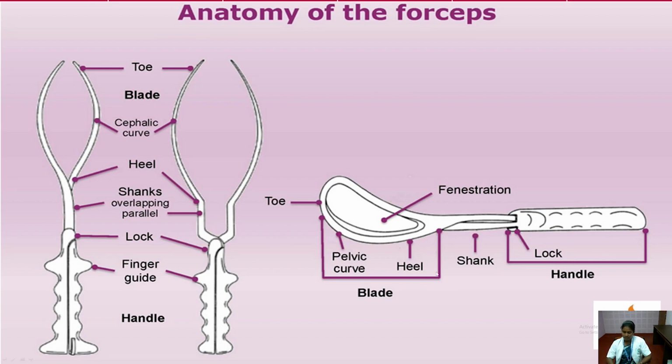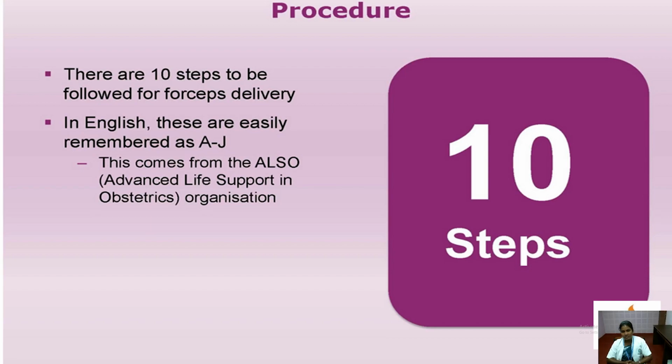Okay. So finally, there are totally 10 steps in the forceps application. In English, these are easily remembered with A to J steps. This was given by ALSO, that is the Advanced Life Support in Obstetrics organization.